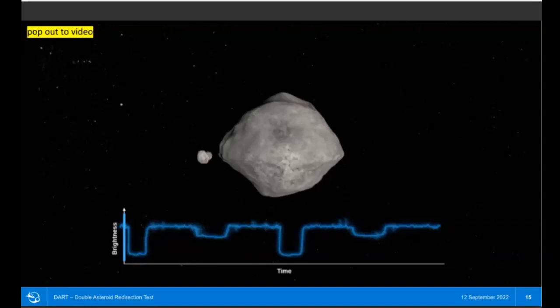One of the reasons that we chose this asteroid system is that our view from Earth is in the equatorial plane of the main asteroid and its moon. So from our point of view, Dimorphos keeps going in front of Didymos and behind, in front and behind, every orbit around. Even with a large telescope, we can't see the two asteroids separately. All we're able to see is the combined light of the two.